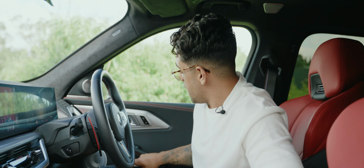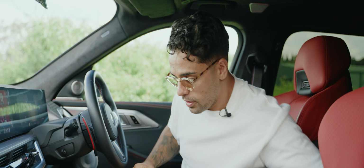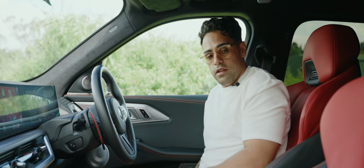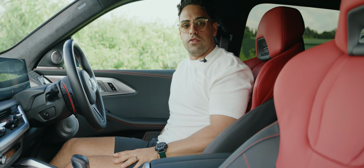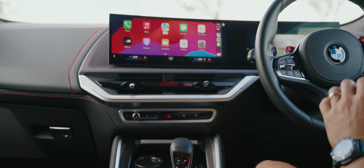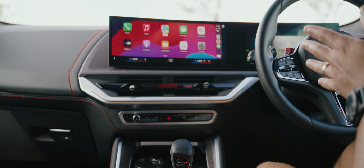That's ridiculous. And you can also, FYI, move that front seat from a button here, so I can adjust the passenger if I really want to troll them. I think that's pretty funny. All right, so let's cover the M modes in the XM after all.